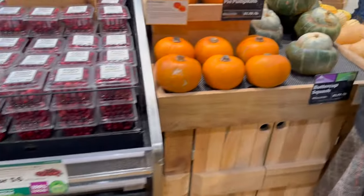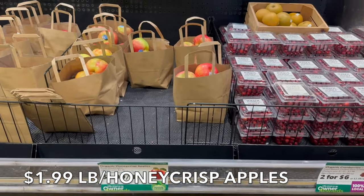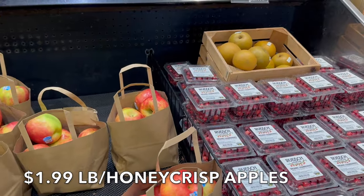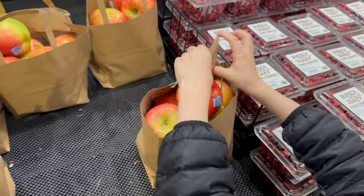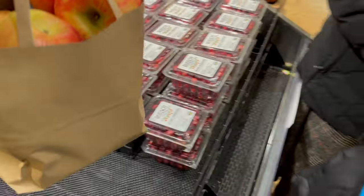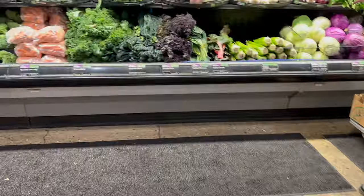Perfect. They have Honeycrisp apples here for $1.99 a pound. That is a really, really good deal. So we go to Aldi. I think it was like $2.50 a pound. No, it was like $2.25 a pound. We're getting a good deal here. Do you guys want to get some Honeycrisp apples? Want some apples? Honeycrisp, hold on. Let's get a couple bags of them. We love our Honeycrisp. Aren't they sweet little bags? So sweet. Thank you.